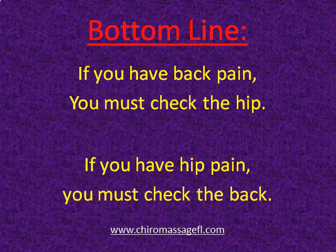The joints of your body were designed to work together so that you can move easily without limitations. If one joint doesn't move as much as it should, a second joint must move more to compensate for it. Think about it. When you walk, the low back and the hip each have to move a little, so you have a fluid motion. They are linked to each other. If you have back pain, it may be because the hip moves too little. If you have hip pain, it may be because the back moves too little. Bottom line, if you have back pain, you must check the hip. If you have hip pain, you must check the back.